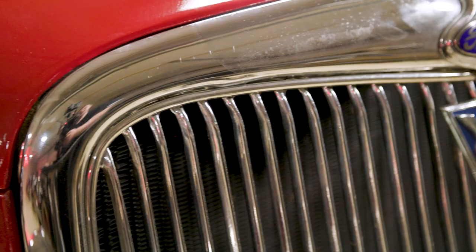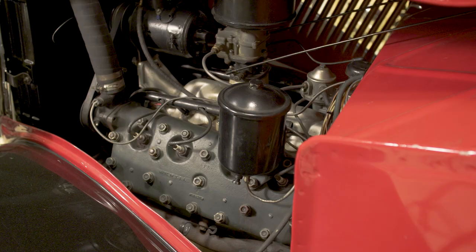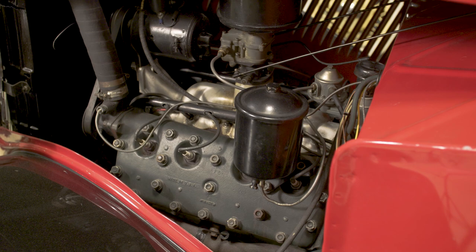Yeah, there's a clear evolution from the first year of the flathead Ford V8, 1932, into 1933, and then into 1934.